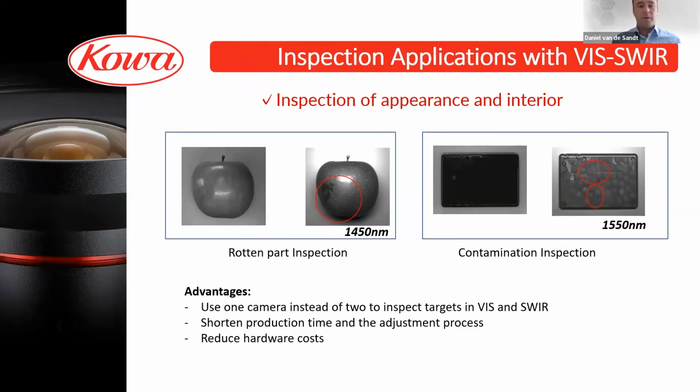For example, if you see here on the upper left side, this classical example of the apple in shortwave infrared. If you use one camera system, on the left side you inspect the exterior of the apple in visible, and then you check for pressure points, which can only be seen in shortwave infrared. Then the damaged part appears black, and then you could use this lens. Or the other example on the upper right side: you use one camera system and inspect a package from the outside in visible, and then you switch to SWIR and you want to inspect what is actually inside. This was the application example for VIS-SWIR.